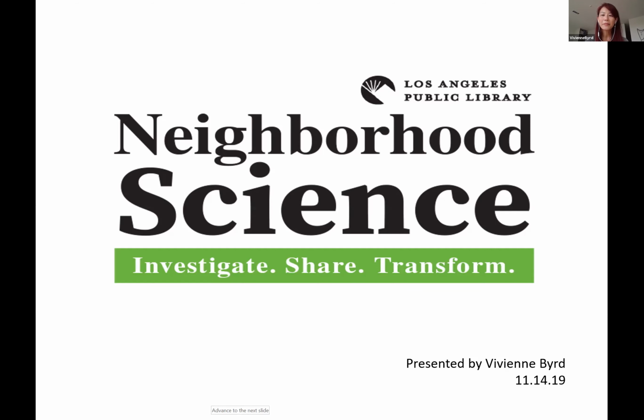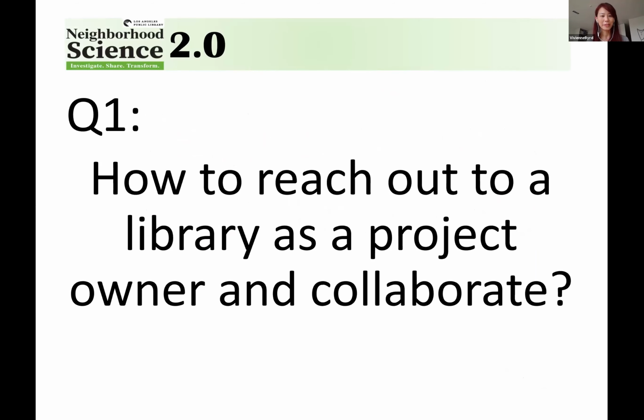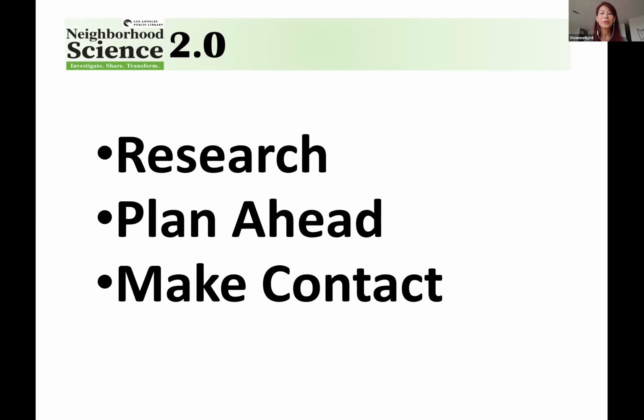So I'm going to start giving you a little bit of the hows on how you can collaborate with libraries. Here's the first question: how to reach out to a library as a project owner and collaborate. There are 3 things that I want to emphasize. The first thing you want to do is a bit of research. Even if you already know all the details of what you're looking for in your citizen science project, if you're looking for a specific library system or a particular community, you might want to research the demographics that library is serving.